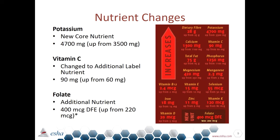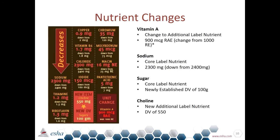This change comes as a response to what would best suit the population in terms of nutrient needs. There have also been some decreases in terms of percent DV, including sodium from 2,400 milligrams to 2,300. That is the only core nutrient whose daily recommended values have been decreased.